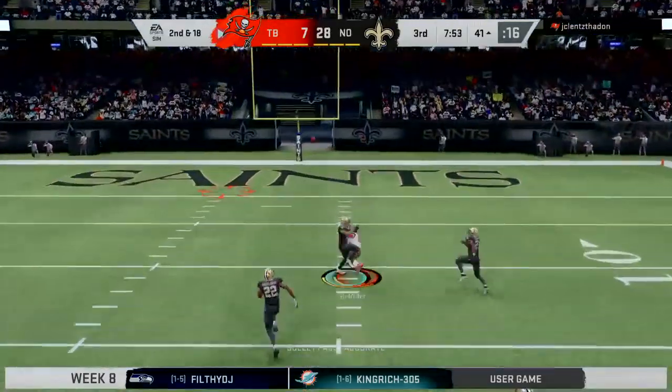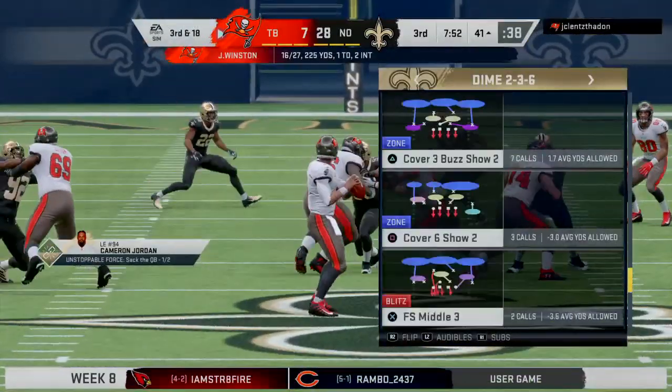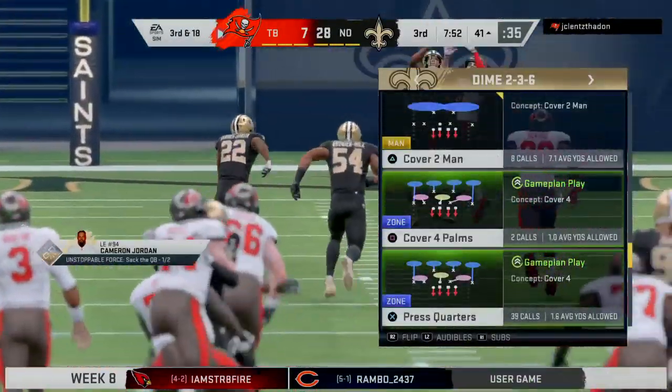Going up top for Miller. And that will be incomplete. Trying to dial up the long one way out there, but it'll be third down.